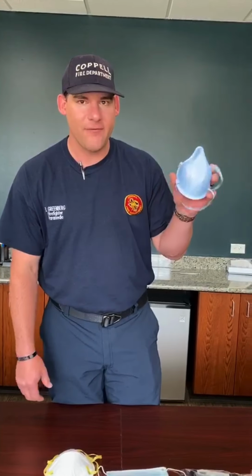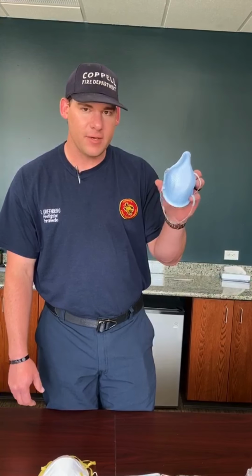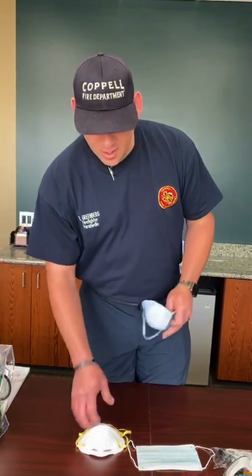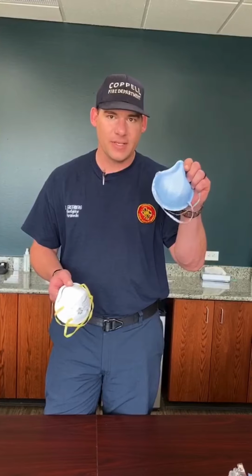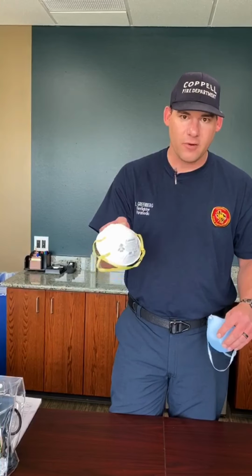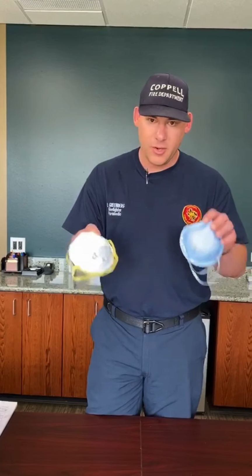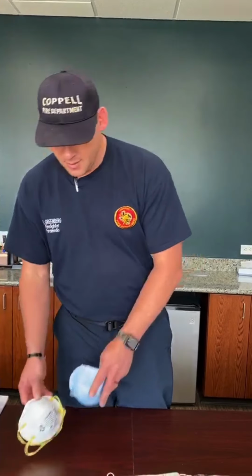First, we want to talk about stocking on the ambulance. Each ambulance should have 4 N95 masks. The engine and truck each should have 4 N95 masks. You might see a couple different ones. These are the ones that we have currently in limited stock. These are the ones we have in back stock to replace the blue ones. So you might see either one of them. You shouldn't have any of the gray ones with the filter in the middle of them. Those are for wildland.